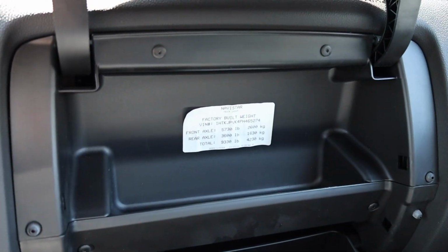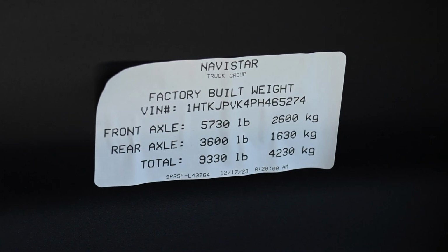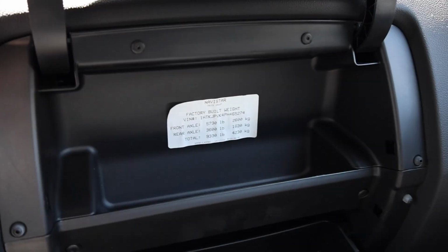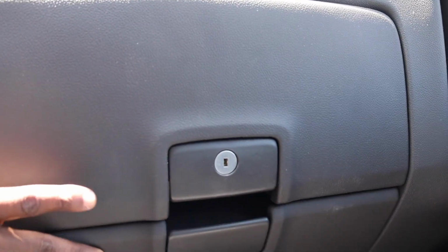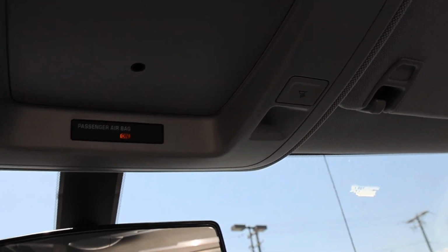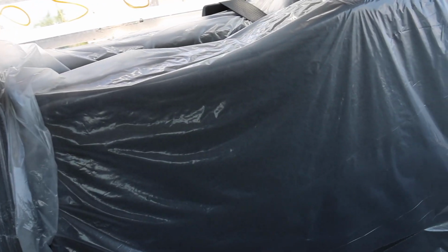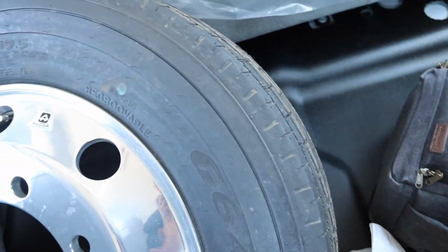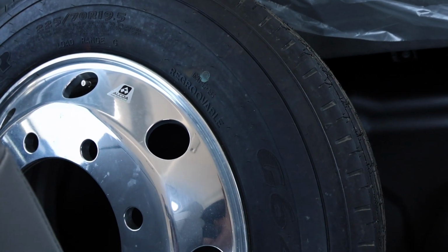Now up here, you guys can see that sticker. I believe that's the gross, or excuse me, the curb weight. I think that's the curb weight of the truck, I believe. I could be wrong. But this is all hard plastic up here. You have a place for your sunglasses, LED lights for the interior, and then out back, that looks to be a 60/40 bench, and you guys see your spare tires inside of here. Let's go ahead and get this truck weighed and take it for a quick drive.